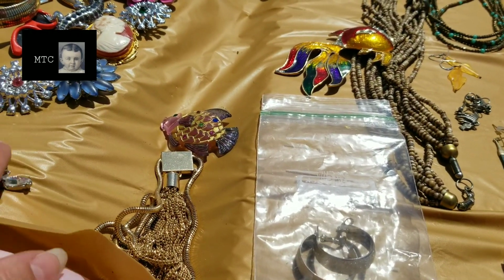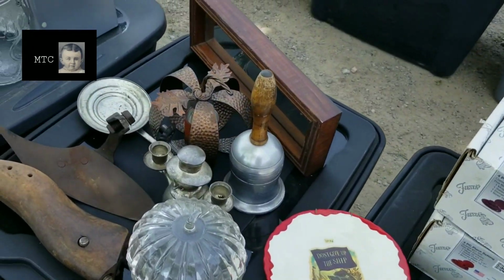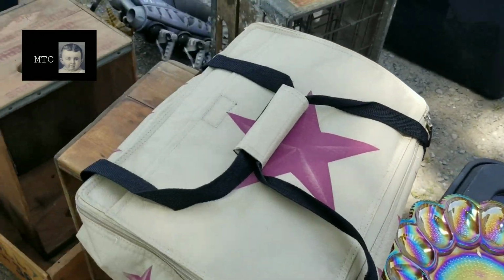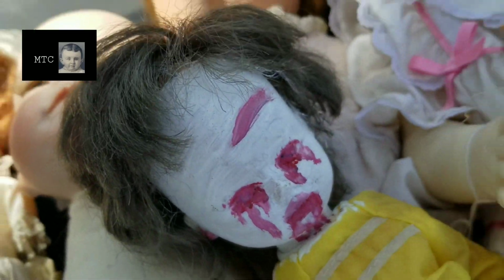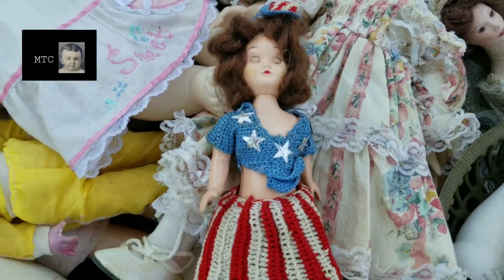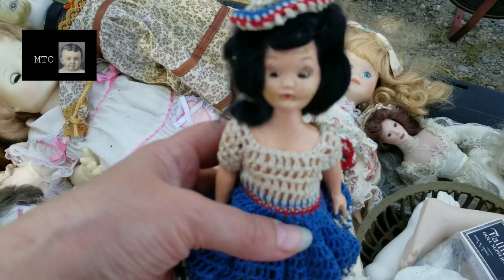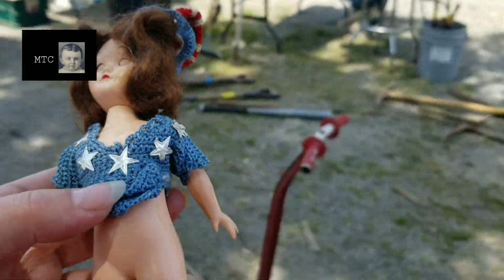I'm here sparkling today. Lots of great stuff. Look at all the babies. Look at that one. Oh, she's fun. Fourth of July. Her skirt's falling off.